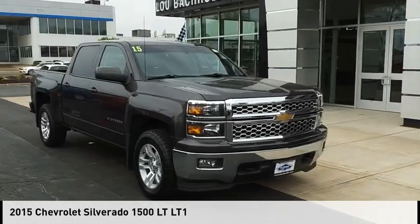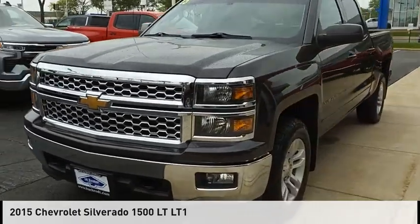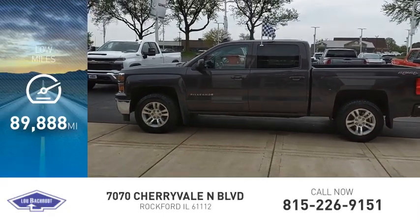Come test drive the 2015 Silverado 1500. This vehicle is powered by a 4-wheel drive, 8-cylinder, 5.3-liter engine. This vehicle has less than 90,000 miles.